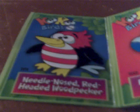Okay, so I have him, so he's going to go there. Some more. I have him, so he's going to be stomped down. Okay, I'll show you the back of it again. So that's the one I really want. It's called the needle-nosed red-headed woodpecker. And then comes that, kind of matches for Easter.